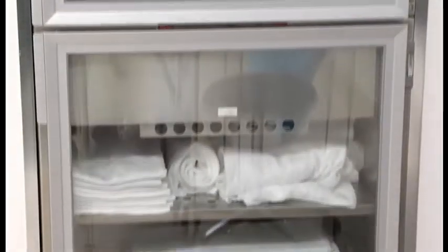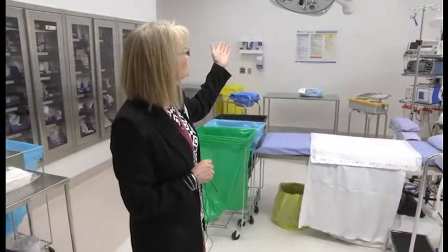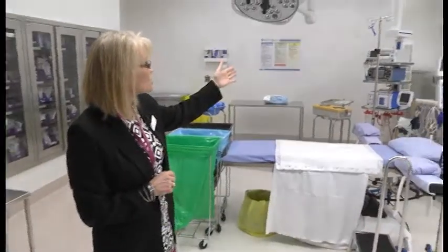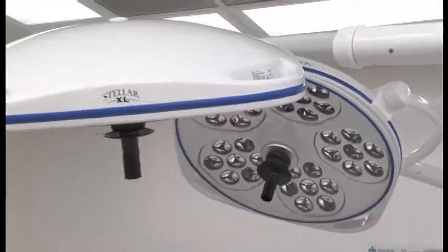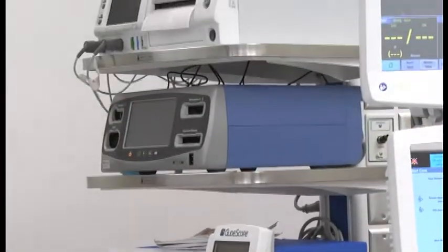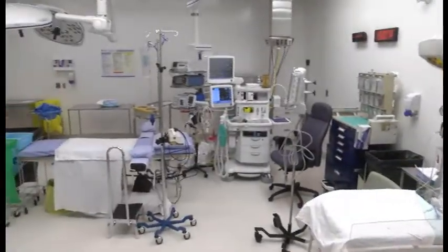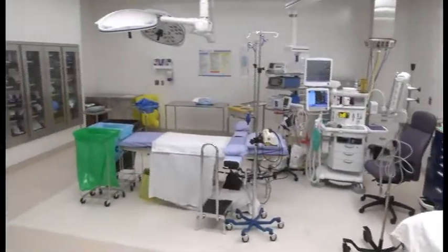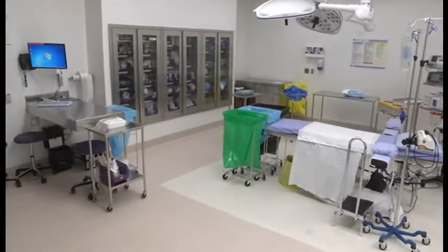So that's our OR. It is state-of-the-art. You can see that we have actual booms and equipment on booms, so their cords are not on the floor, which is a great advantage for the team, not to be tripping over things. And it really is outfitted with the best of the best equipment, so we're very fortunate about that. We have 2 identical ORs, so they look exactly the same, so we can move between either room, and then healthcare providers know exactly where the equipment is no matter what room they're in.